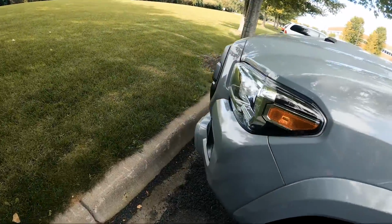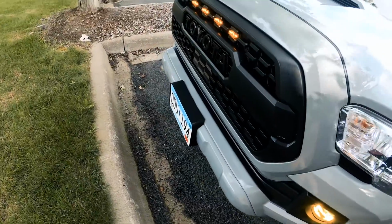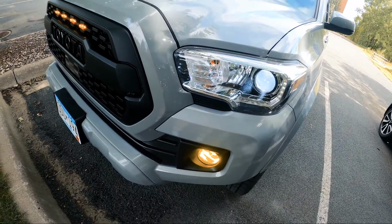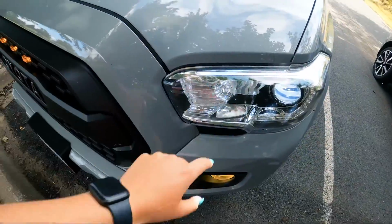And actually, one of the other mods I'll do is changing out the headlights. But here's the way the Raptor lights look. Yeah, it turned out really, really nice. But I want to be able to run these just in the daytime without these guys on.